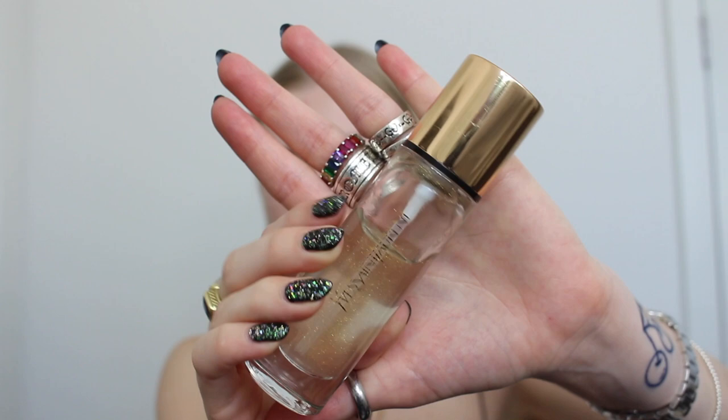The primer I'm using today is the YSL Blur Primer. It's so beautiful. I haven't used this for a minute. I'm gonna go wet my beauty blender before we add our foundation. My skin is looking really great right now, so I'm not gonna actually add any concealer today.